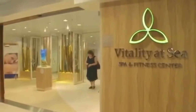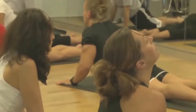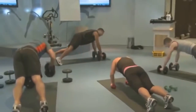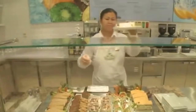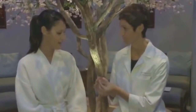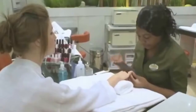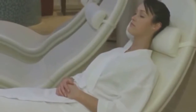Welcome to Vitality at Sea Spa and Fitness, Allure's most tranquil neighborhood. This is a place of relaxation and wellness, a retreat to help you rebalance and re-energize during your cruise vacation. Royal Caribbean's Vitality program offers nutritious menu options, MetaSpa, and holistic spa services, out-of-this-world fitness facilities and classes, and a beauty salon that promises to make you look as good as you feel.